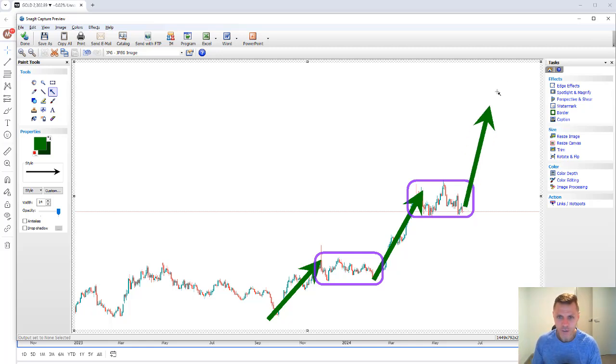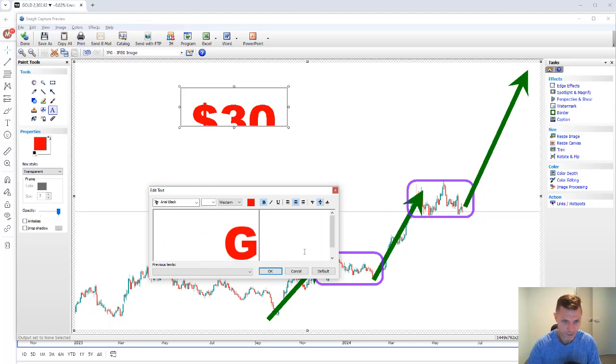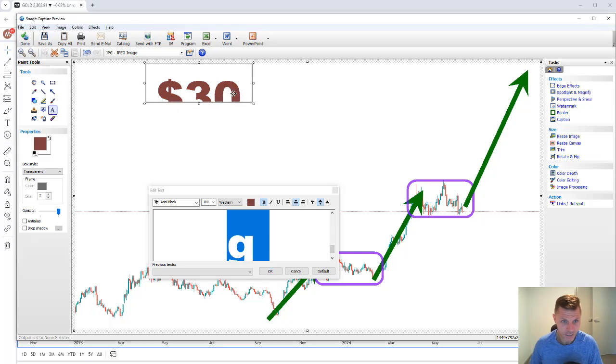So I do believe soon we're going to see here, and I do believe that we're going to see 3,000 gold coming, right? I truly believe that. Let's actually do this here. So 3,000 gold coming, right? So I truly believe that that's what's coming through here.